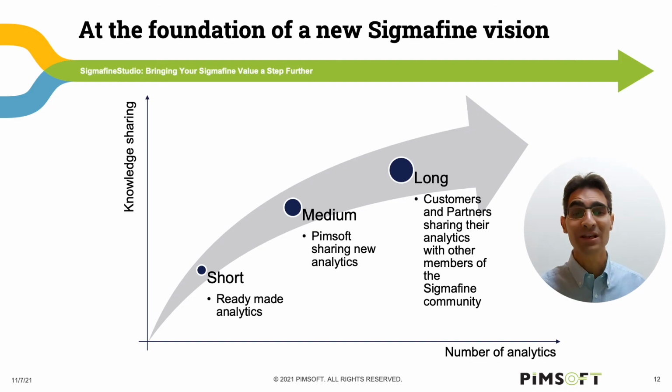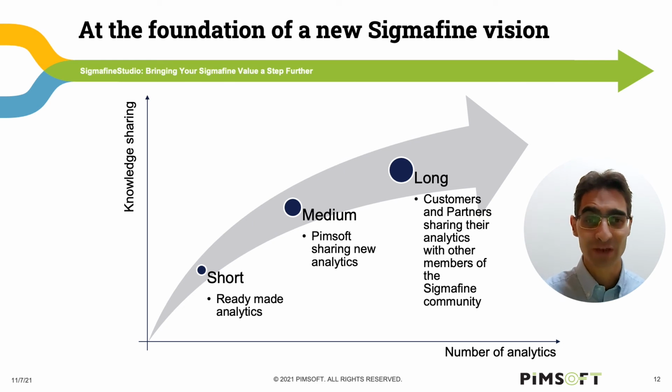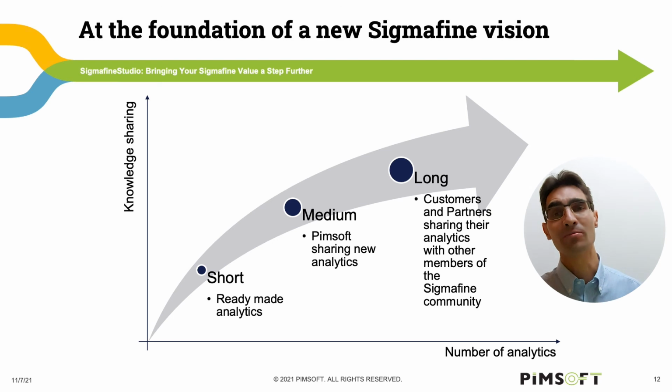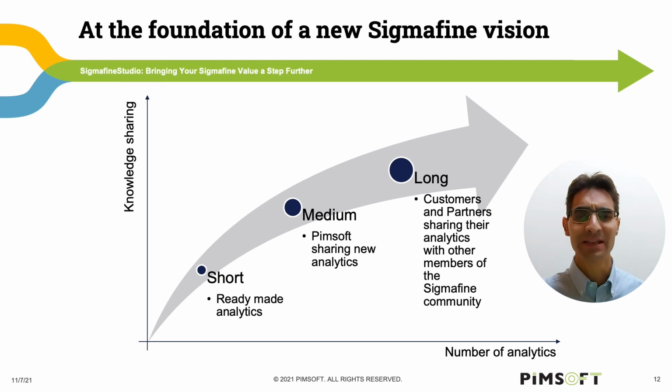We want to leverage the experience and the creativity of each one of you, customers, partners, and teams of consultants, and create a true Sigmafine community. SigmafineHub, and especially SigmafineStudio, will be at the heart of this new Sigmafine vision. The number of analytics developed with SigmafineStudio will increase over time for sure.